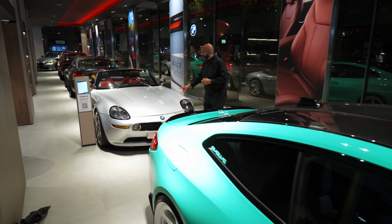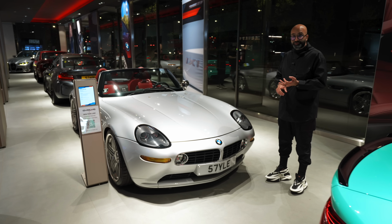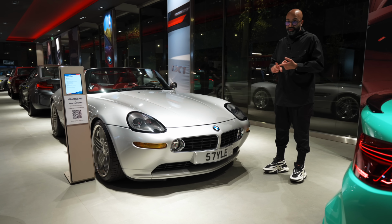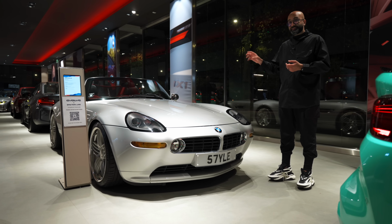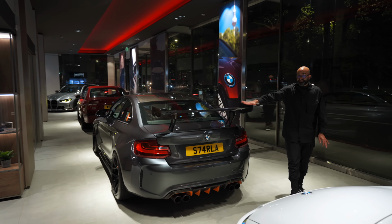Over here we have BMW Z8, which is part of mine and Bilal's collection. This car has Evolve tune, Super Sprint headers, Super Sprint race cats, and Super Sprint exhaust, Bilstein coilovers, and 660 wheels.